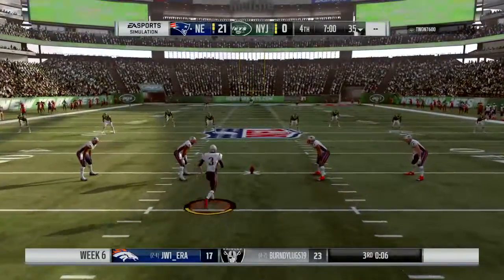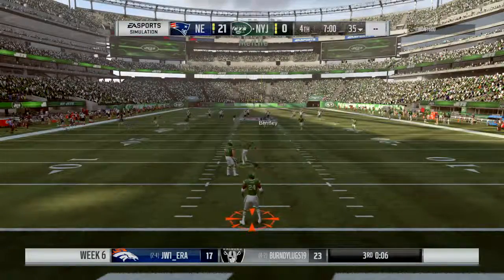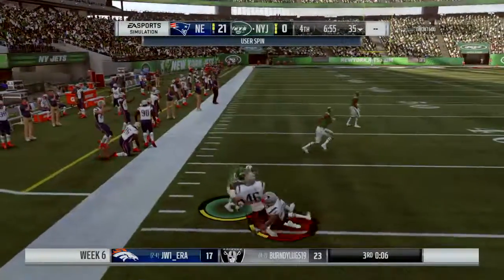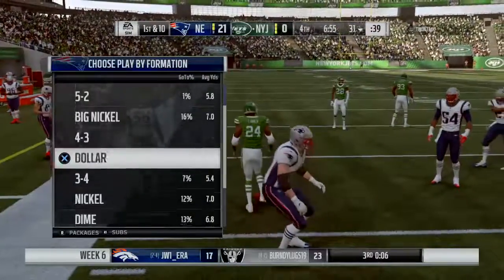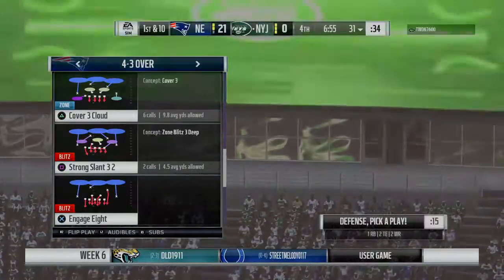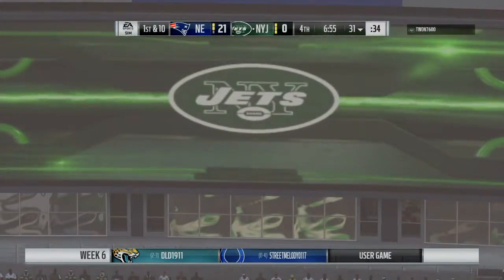Gostkowski now out to kick. This is taken at the 3. And nice work on the return as they'll start their drive just past the 30-yard line. New York set to take the field. Following the pick 6, they have decent field position. We'll see how they attack this drive.